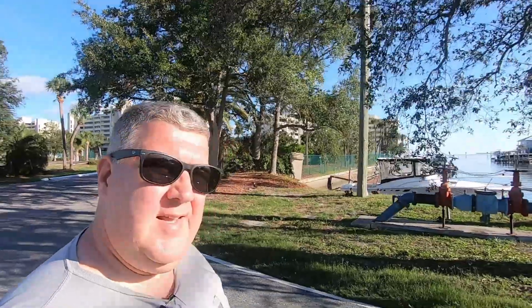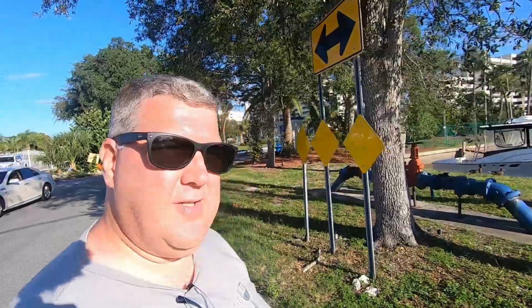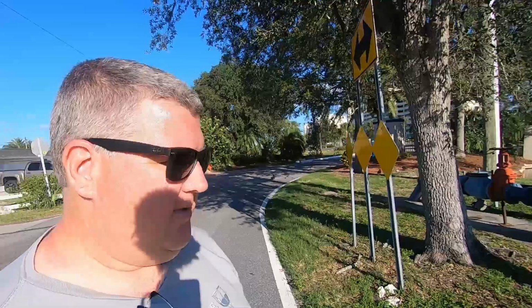This is apparently a duck crossing. I didn't even realize it. And I just want to show you the entrance to the condo complex, but also show you the neighborhood a little bit. A lot of canals in this neighborhood. Some homes up on stilts, raised up. Some new construction, some older construction. Here's a canal right here, right next to the complex.